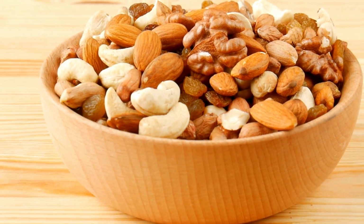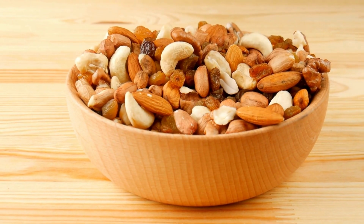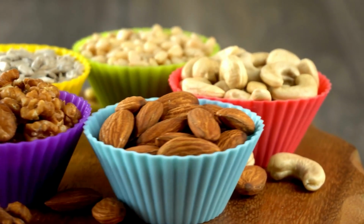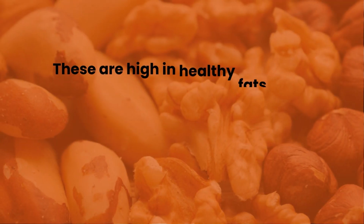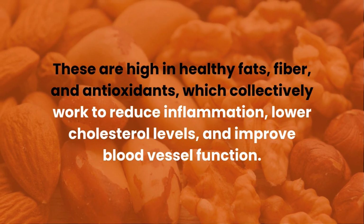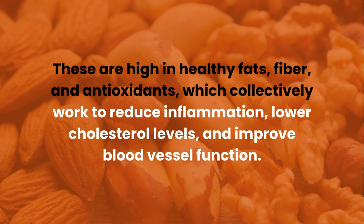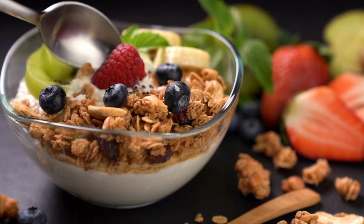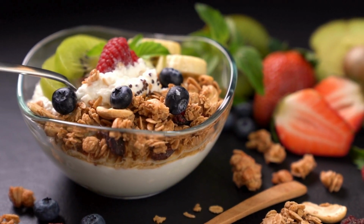For a nutrient-packed topping, consider adding a handful of nuts and seeds to your meal. Almonds, walnuts, flax seeds, and chia seeds are excellent choices. These are high in healthy fats, fiber, and antioxidants, which collectively work to reduce inflammation, lower cholesterol levels, and improve blood vessel function. The combination of nuts and seeds adds a satisfying crunch to your meal while delivering a powerful dose of heart-protective nutrients.